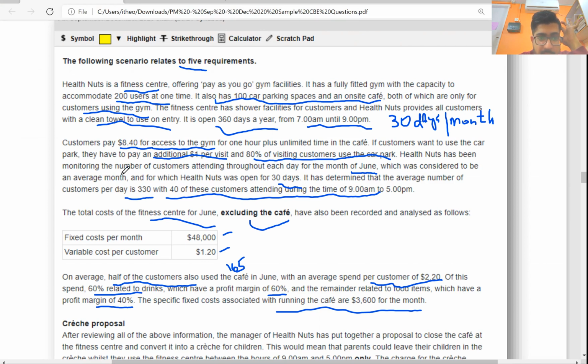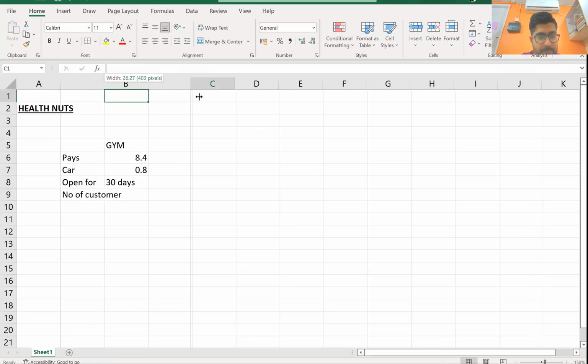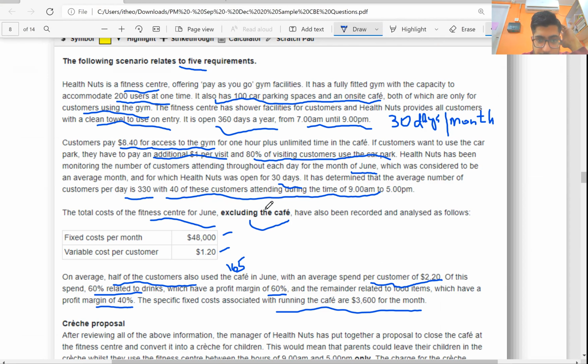It has determined the average number of customers per day is 330. So number of customers per day, 330. Okay. 40 of these customers attending during the time of 9 a.m. to 5 p.m. Total cost for June excluding cafe.